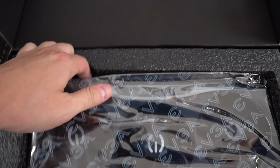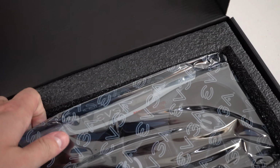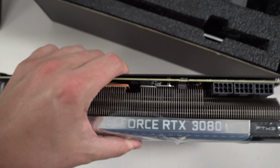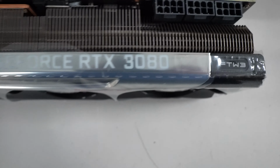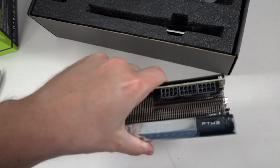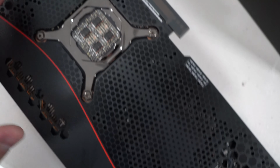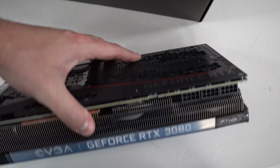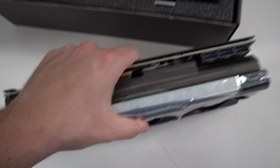And there it is. All right, guys, we have the card right here. 3080, black lip, so not the red. So maybe the packaging was just a little old. And you can see right here on the back, we do have the KR that's right there. So that's very interesting.